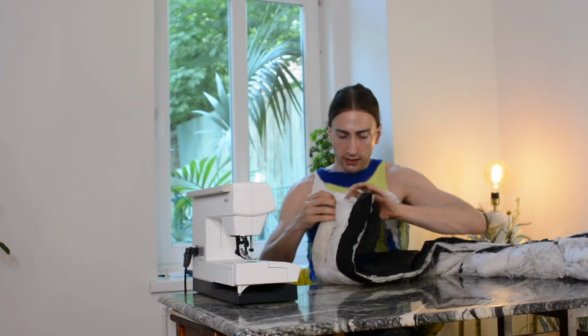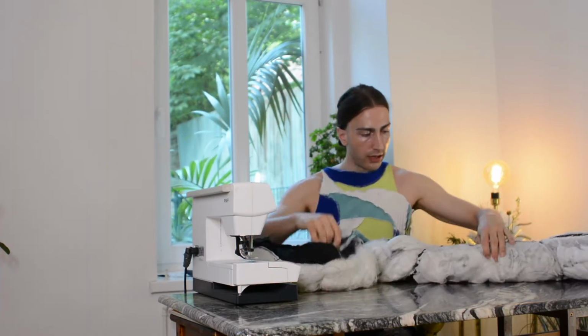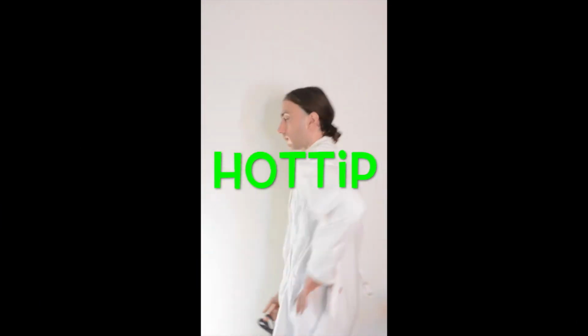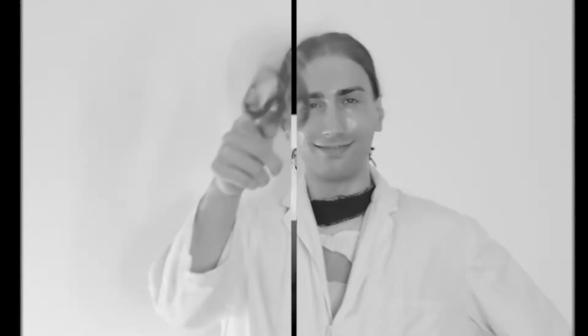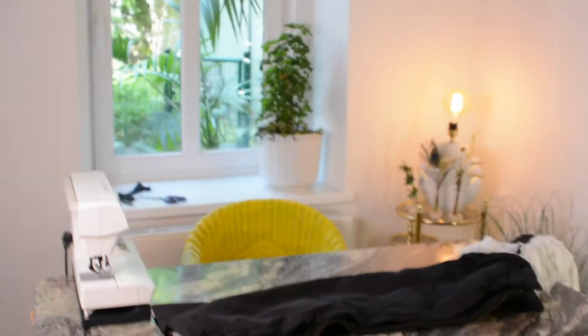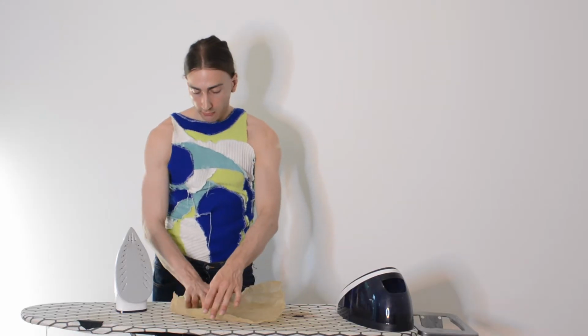Layers of fabric. It's like layers of fluffy, dirty spiderwebs. I'm not even joking. Did I really do that? Did I just cut a hole in my own fabric? Just don't do that. Let me tell you, the most painful thing in a sewing project, cutting a hole in your own fabric. I'm gonna make a patch to cover up the hole.